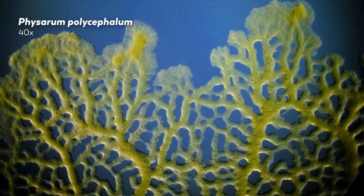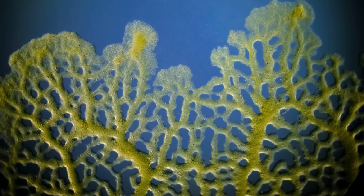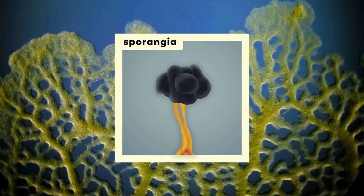But while cellular slime molds are made up of many cells, true slime molds like Physarum polycephalum are actually made up of only one cell. Yeah, all of that branching weirdness, that is all one cell. The life of this Physarum started with the sporangia, a black globular body made by another Physarum.